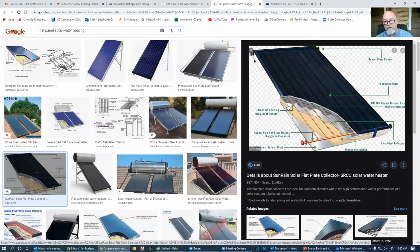A lot of these have heat absorbers that are connected to the pipes, or at least touching the pipes. And then there's tons of insulation underneath it with a glass top to protect it and help keep everything insulated on the inside. Lastly, we have the evacuated tube.